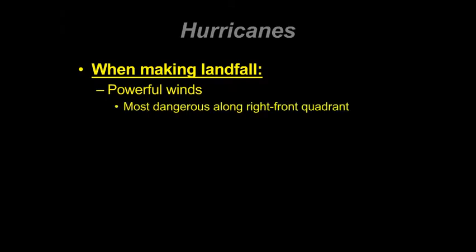Several key concerns to note when a hurricane makes landfall. Of course, the powerful winds. And if you've ever observed a weather person standing on a beach about to get blown over, you can attest to those powerful winds. The powerful winds are going to be their most dangerous, or the strongest, in the right front quadrant of a hurricane. And I'll show this here in a minute.